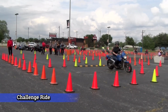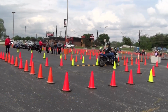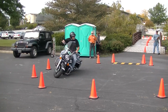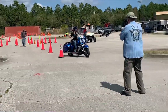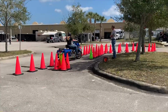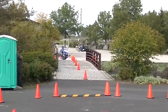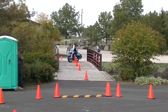Next is the challenge ride. This event is always super fun. The challenge ride is always different everywhere you go. You may have to ride part of the pattern brakeless, you may have to ride over a speed bump, you may have to pick up a ball and throw it into a basket. It's all up to the organizers. Only one rule is the same everywhere you go. There is no practice. You get to see the challenge ride right before you ride it, and that's it.